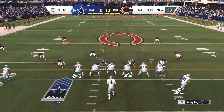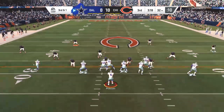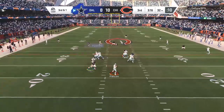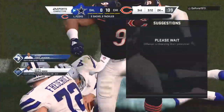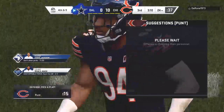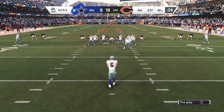Under. 59 mark. On 3rd and 1, here's Prescott. Pressure, and he's taken down. A Bear sack. Leonard Floyd picks up his 2nd sack of the afternoon. And, Charles, they only needed a yard there. They try to pass the football.